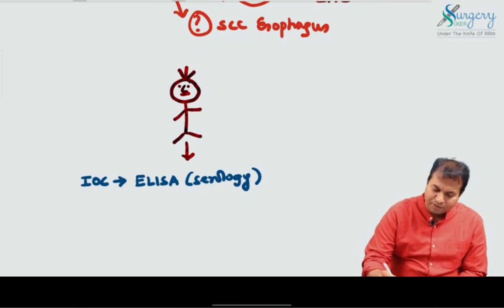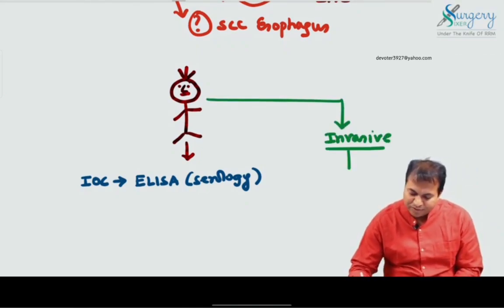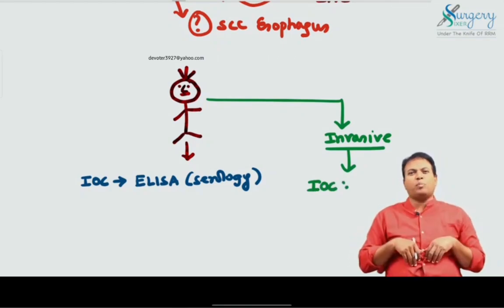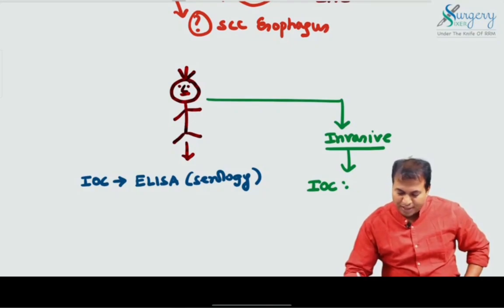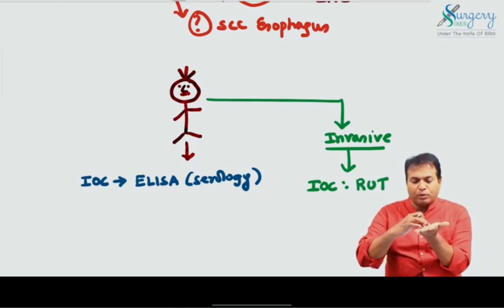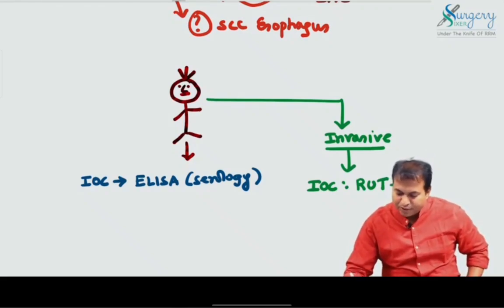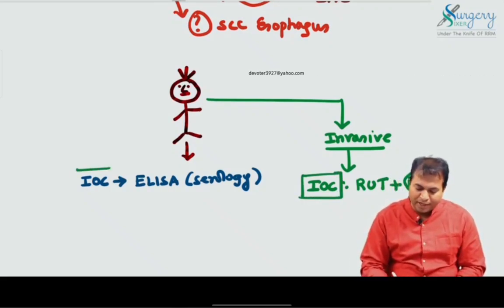But if for this patient you are going to do an endoscopy, an invasive investigation, what is the investigation of choice? When you do an endoscopy, you can take a biopsy from the stomach, some here and there, and put that biopsy on a slide containing a test known as the rapid urease test. There is a kit, I will show you in the image. We put the tissue on that slide, and immediately, if it is positive, it will change into pink color. So the rapid urease test is the investigation of choice if you do endoscopy. If no endoscopy, it is ELISA.